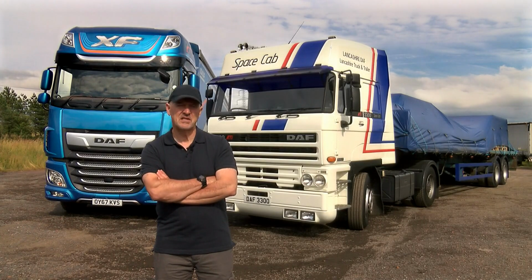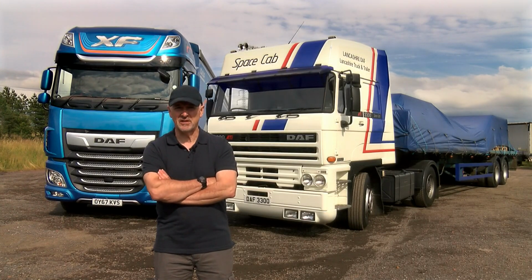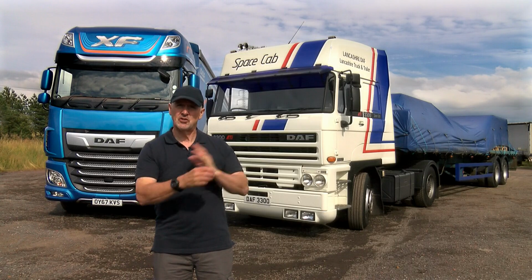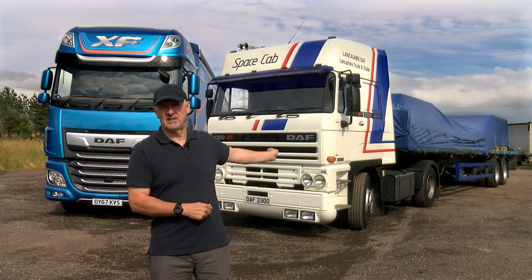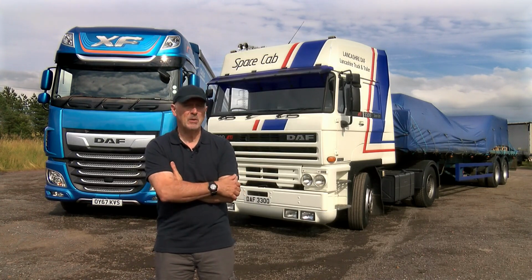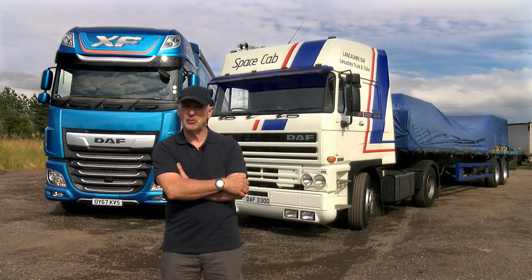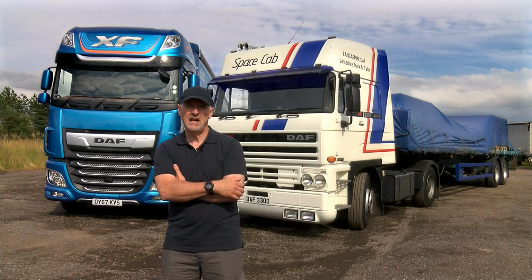This year, DAF is celebrating its 90th anniversary. Since 1928, it's been building amazing trucks, and today we've come to Scotland to drive one of its most iconic models, the DAF 3300. And we're going to be doing it in company with this truck, the 2018 International Truck of the Year, DAF's new XF.